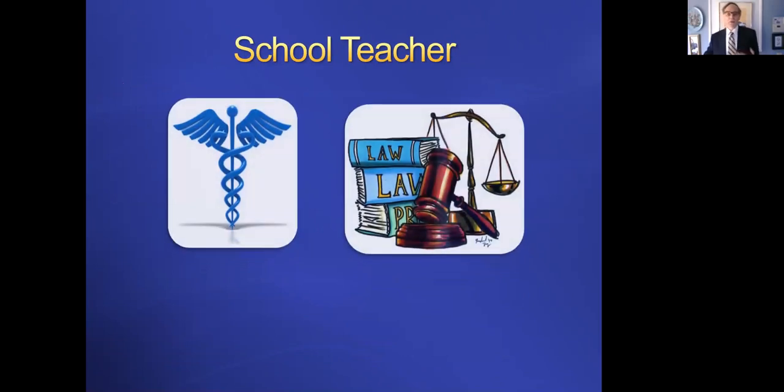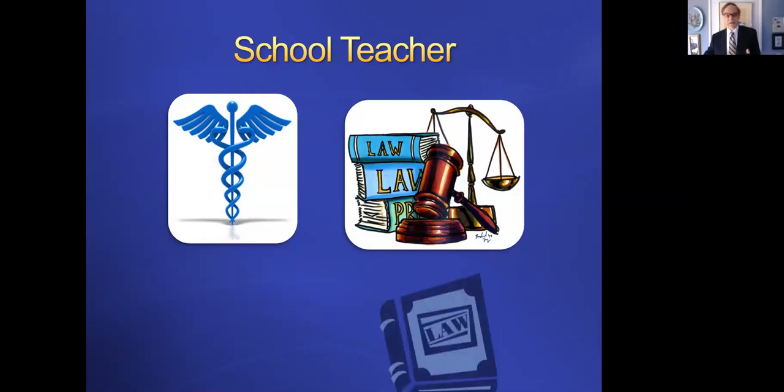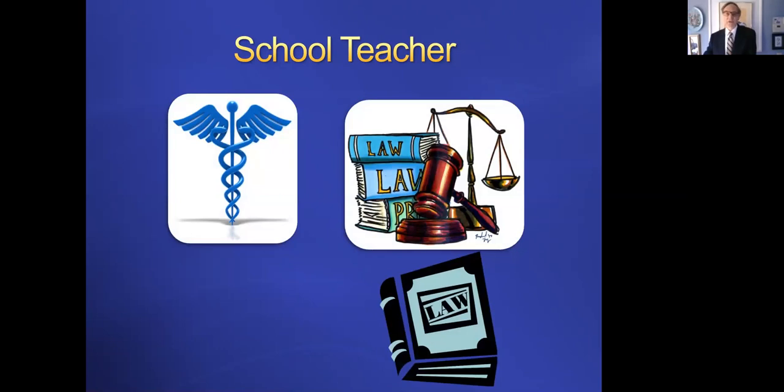Now, back in those days in New York State in the mid-1800s, you didn't necessarily have to graduate from a law school or a medical school. You just had to basically pass some exams. And many people would self-study, like, for example, Lincoln, of course, self-studied law. Or for medicine, you would study under a tutor. You would study under a physician.